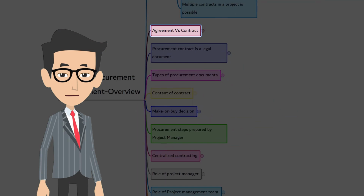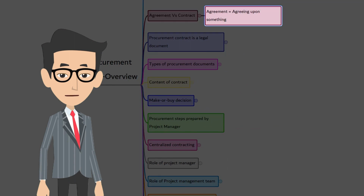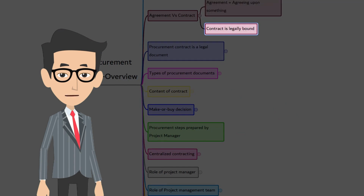Now, a fundamental question. What is the difference between an agreement and a contract? If you remember our very first discussion, you can answer this. An agreement in simple terms is agreeing to something. When the agreement is written, formal and legally bound, then it's called a contract. A contract is a legal document, but an agreement is not. So every contract is a type of agreement, but an agreement isn't necessarily a contract. An agreement need not be in return, but a contract normally is in return and registered.